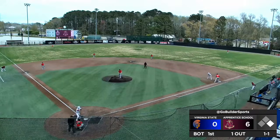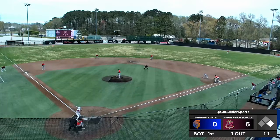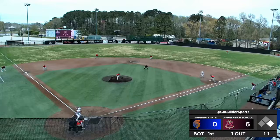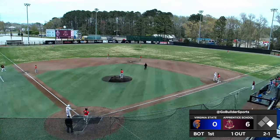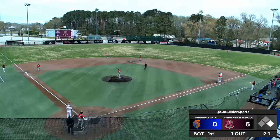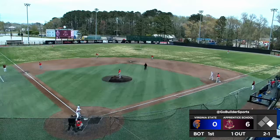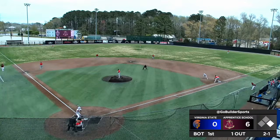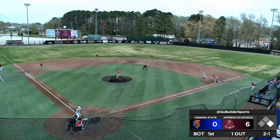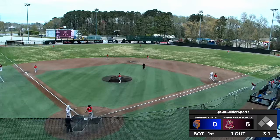That'll bring us to Baker Green. Outside. Ball 1. Baker batting .250 on the season so far. 8 RBIs. The 1-0 pitch. Low and away. Ball 2. 2-0.